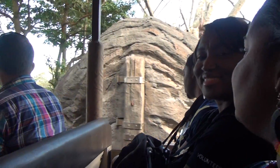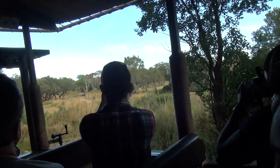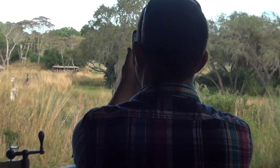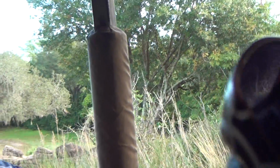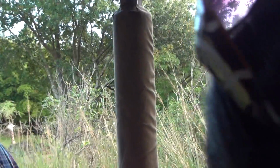Now coming up is my absolute favorite view in the entire reserve. This is the savanna. The savanna is a superhighway for hundreds of migrating species in Africa. It stretches on for miles and miles and is the wild Africa we are working so hard to conserve.